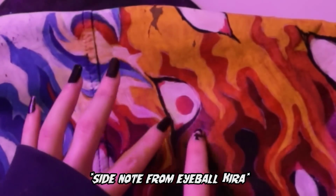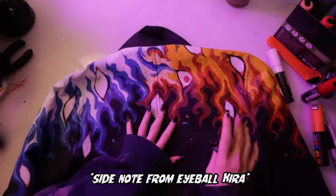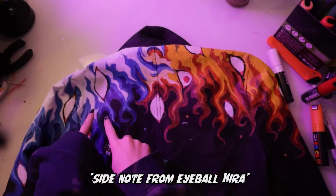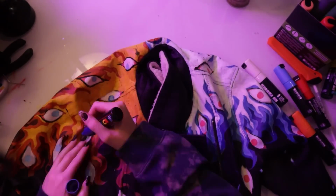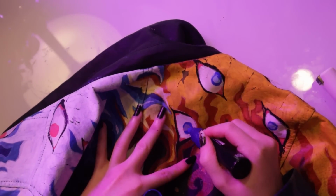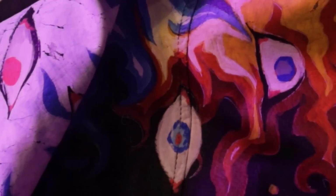So I did start blocking in a red eyeball here, but I think I'm gonna keep going with this contrast theme and do blue eyeballs over here and then red eyeballs over here. I think that'll look cool. But I could only do one jacket this week, so they're just floating around in the noggin, waiting to be used later on. So maybe I can do this again at a later date once I figure out how to prevent my paint from cracking.